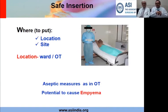A very important slide. Where should it be put? When I say where, there are two wheres. One is location, in the ward or in the OT, and the other is the site of insertion. Now let's come to the first issue, that is location. Whether it should be put in the ward, in the outdoor, in minor OT, major OT.